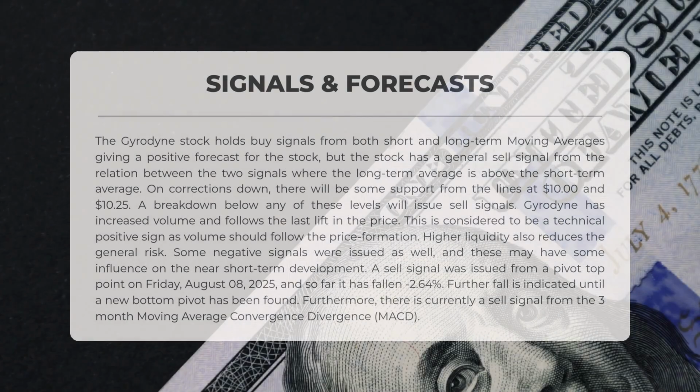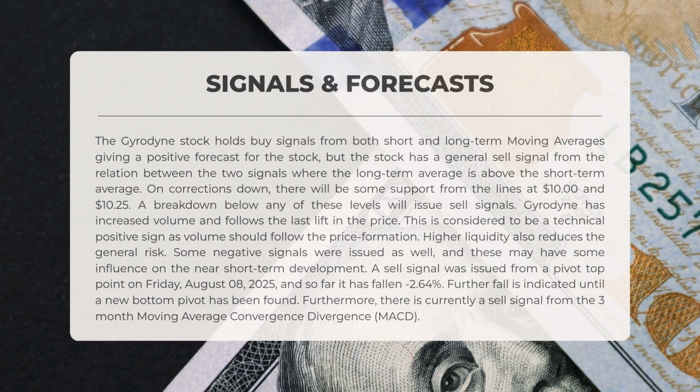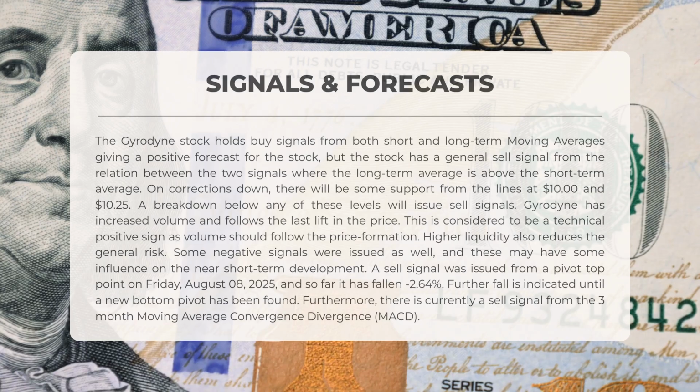The following signals have been identified for Gyrodyne. The Gyrodyne stock presents buy signals from both short and long-term moving averages, suggesting a positive outlook. However, there is a general sell signal based on the relationship between these two indicators, where the long-term average is positioned above the short-term average. Should there be a downward correction, some support can be expected around the levels of $10 and $10.25. A breakdown below either of these levels would trigger sell signals.